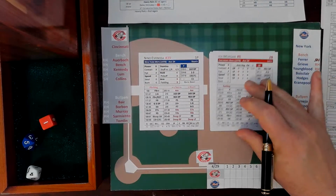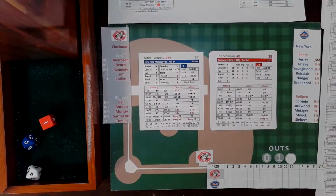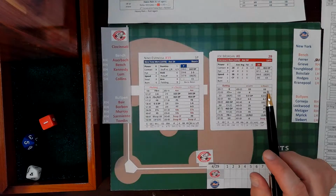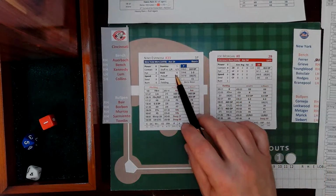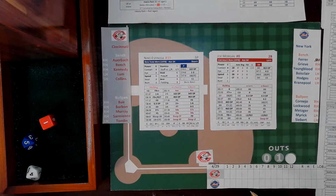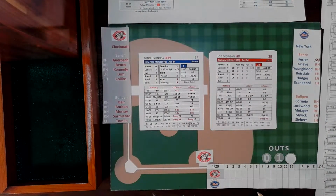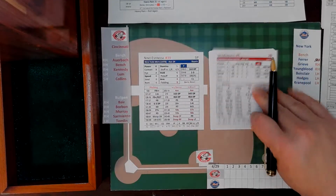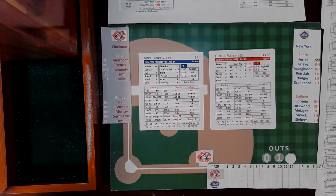Can he get the lead? In order to establish the lead, it is the steal rating, which is only a 1, and the hold of Espinosa is a 6, so that's not a very good chance. 2 dice have to beat 16, and they do not. So Morgan cannot get the lead. He will hold, and George Foster is your batter.